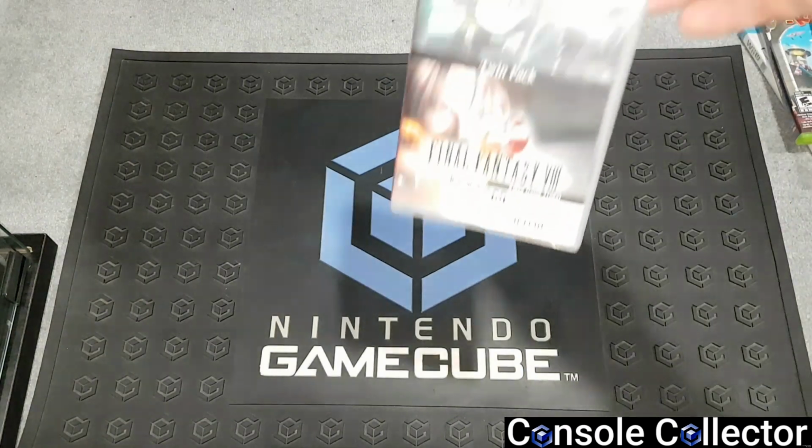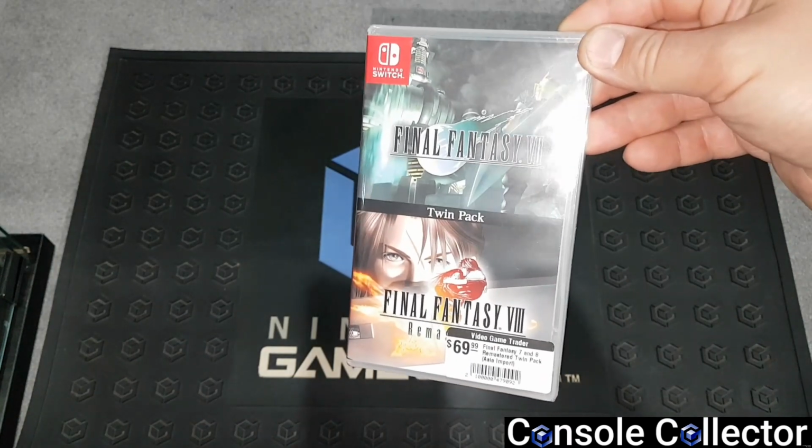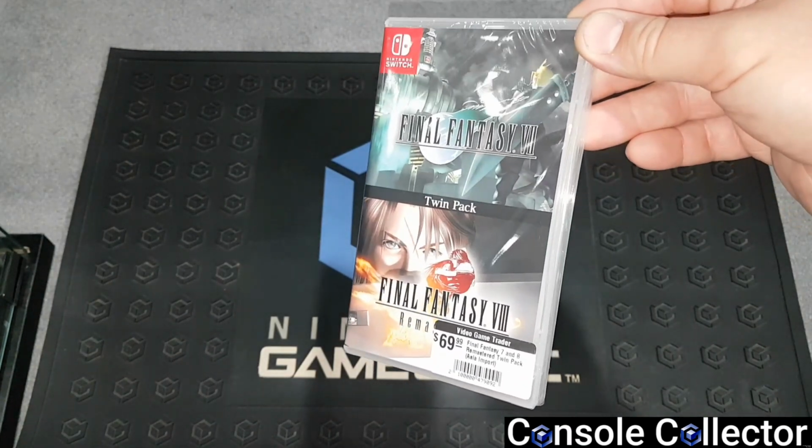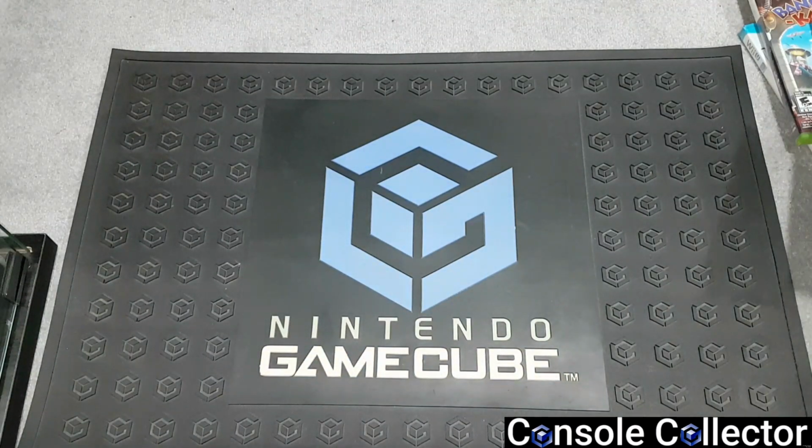I picked up the Final Fantasy 7 and 8 port, or remastered, for the Switch. Again, I had tons of trade credits, so I'm not actually paying these prices. I just always use my trade credit there.